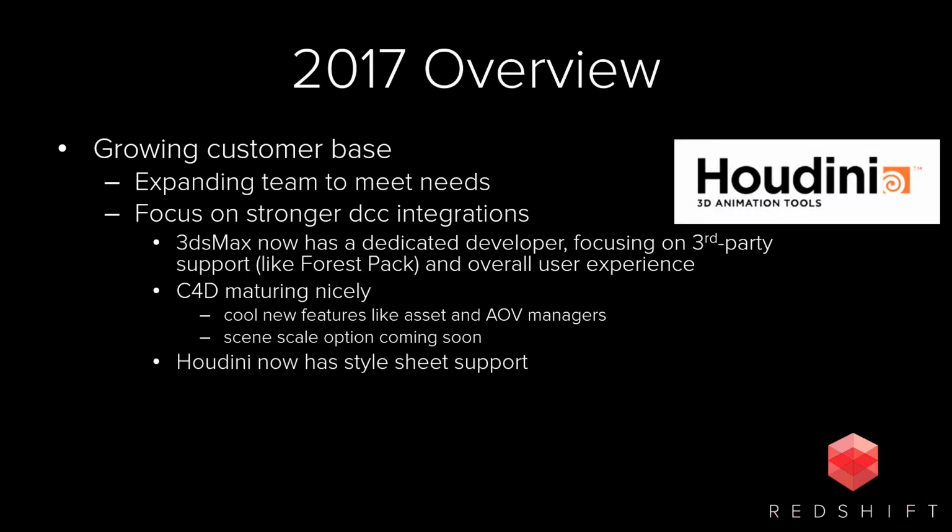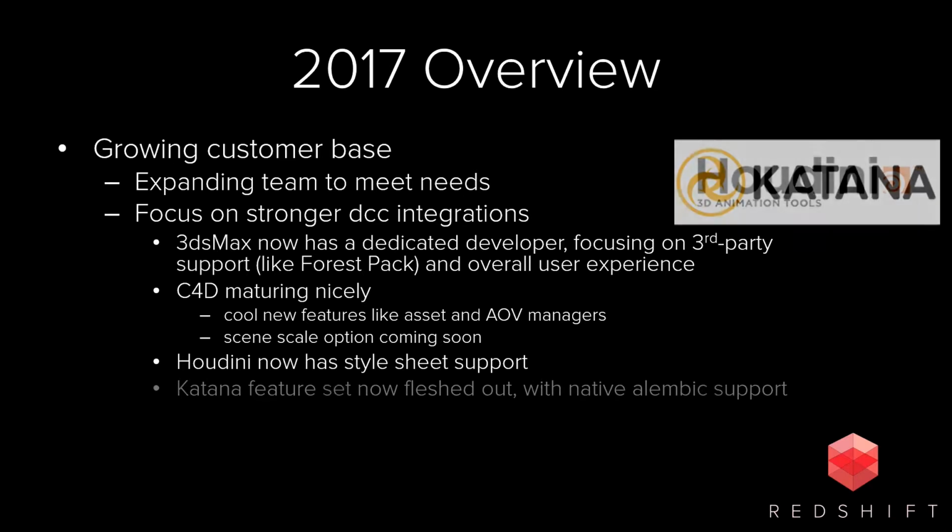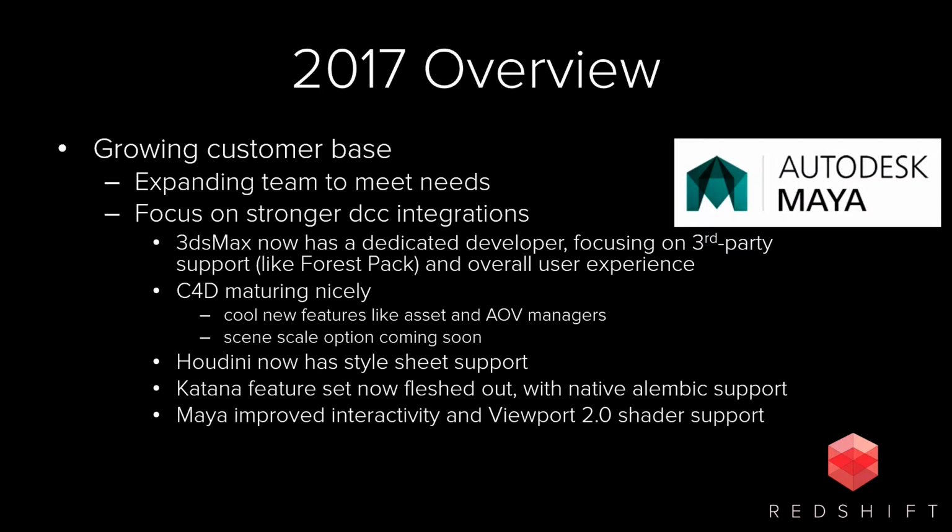The Houdini plugin is going from strength to strength. One of the recent things that we added is Houdini style sheet support, because those Houdini artists really love their flexibility. Katana is also pretty much feature ready. It has tons of features now, and it has built-in Alembic support.